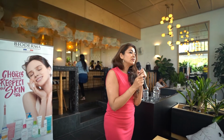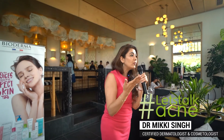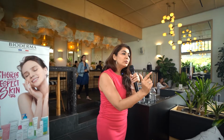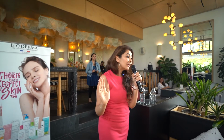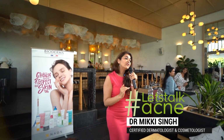your pores from the outside, especially moisturizers. So make sure you look for the word non-comedogenic. It is our way of telling you that this moisturizer, no matter how much you apply on the face, will not give you acne. So you've got a good face wash, you've got a good moisturizer, you get a sunscreen on the same lines and you're sorted. The chances of you getting acne come down significantly.